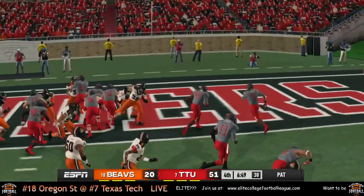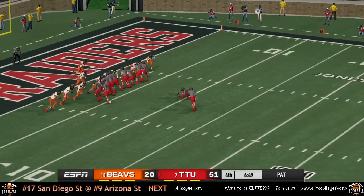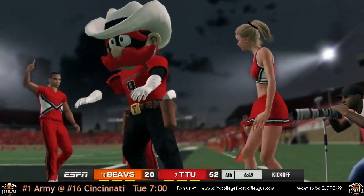Nice time to use the fullback there. I've always liked when teams mix it up and give the fullback the ball in goal line situations. If the big bruiser can't get you a couple of yards, you don't deserve to get in. And he hits the PAT.